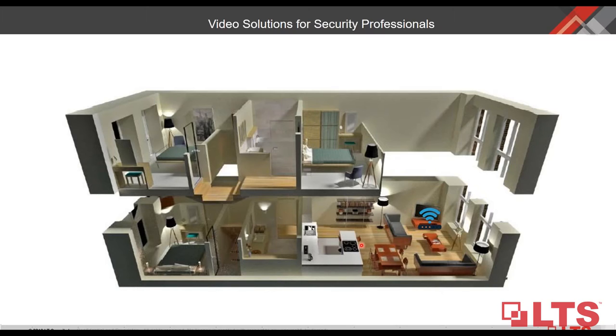So about the installation, I do have a couple of slides with a 3D model of a house. So for example, this is like a normal city apartment or house for a normal household.